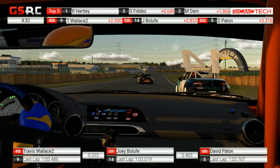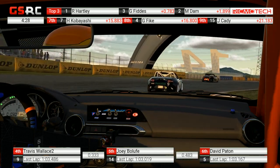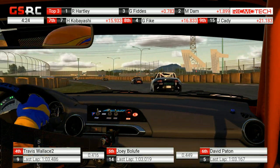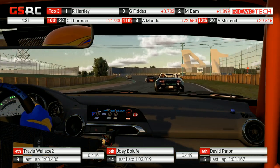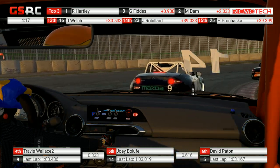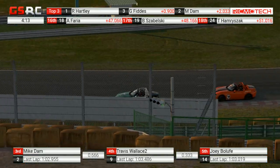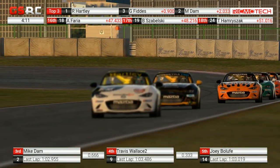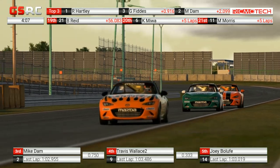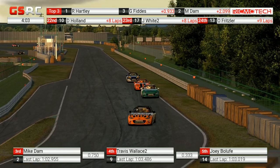Good race going back here. Boulafay has Wallace in front of him, and Baton has been back in sixth the whole time. Boy, Wallace is starting to look like he was a cork in the bottle here, because he's already dropped back from Dam, and now, like you said, Boulafay starting to just apply a little bit of pressure. Yeah, Mike Dam is the one driver who's worked his way through. He's gotten around both Boulafay and Wallace, and now has time with 4 minutes to go and within yelling distance of Fittis here.